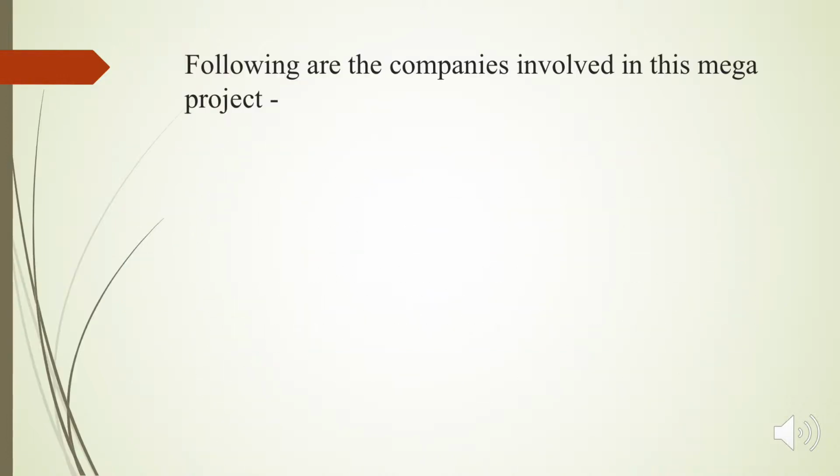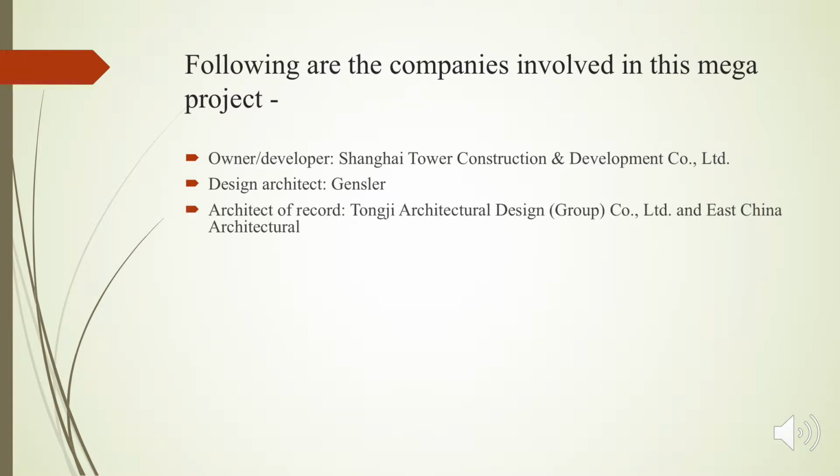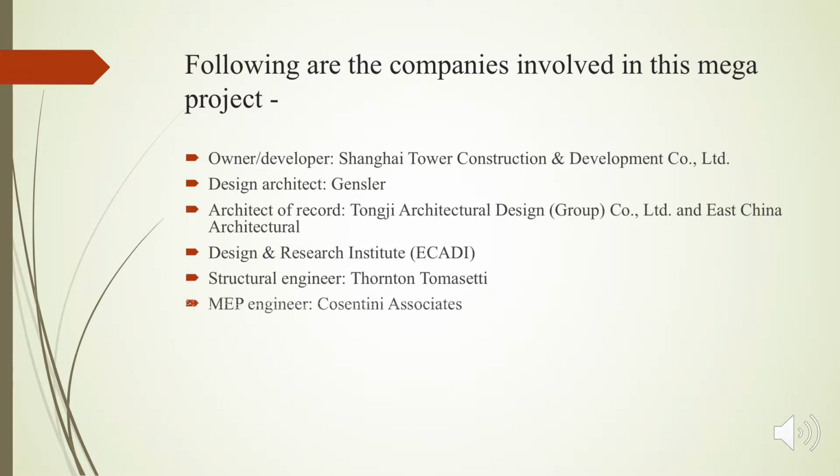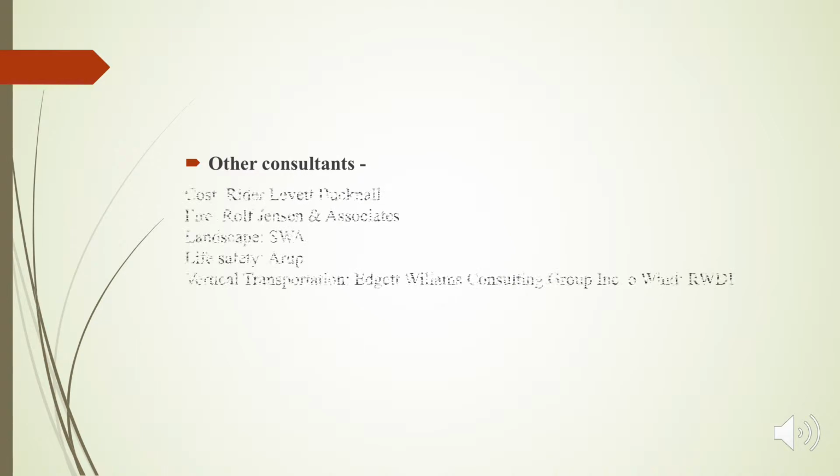Many stakeholders from all around the globe were brought together in order to get this mega structure together. For every small work or job, a consultant or a contractor was appointed to keep the workflow smooth.